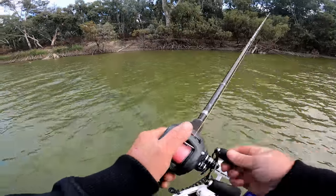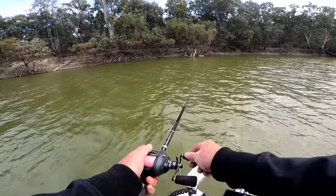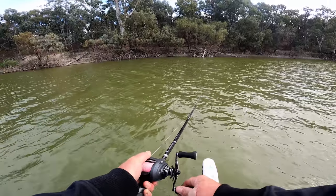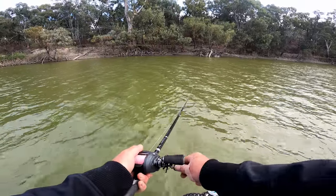Raining again. Certainly is weird weather. Be nice when it all settles out. I reckon they'll bite.